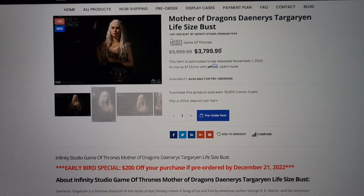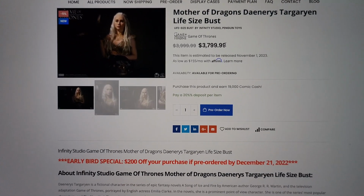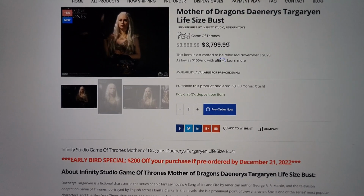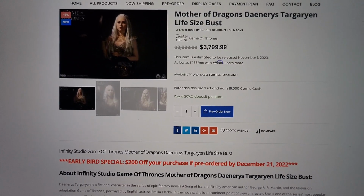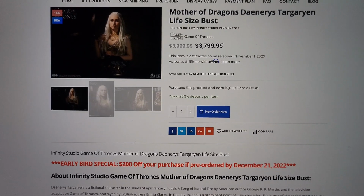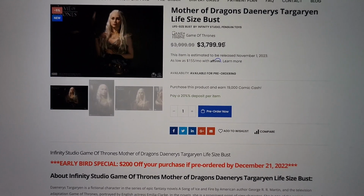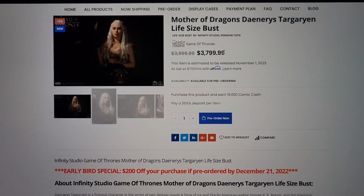I was expecting those dragons to increase the cost from your typical Infinity price of $4,000 to $5,000, but somehow Infinity kept the price still under $4,000. So $4,000 is the retail price. Well, technically $3,999.99, because that just looks better on paper. But Comic Concepts gave that great discount.